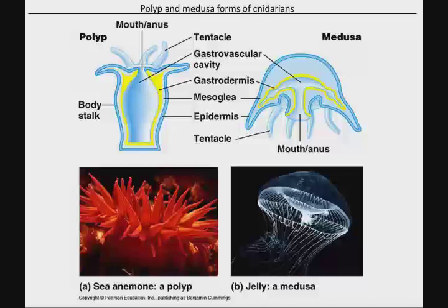But the basic form of the sea jellies, as an example, is a medusa form. Or you may see a sea anemone in the polyp form. And what both of these have is what's called a gastrovascular cavity. Now, the gastrovascular cavity is just that, gastrovascular. Gastro meaning kind of like our digestive system, versus vascular, which is our kind of system for moving fluids around. So these are like vases.